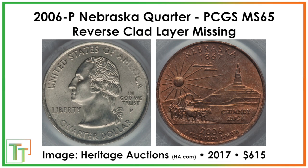So this one, definitely a neat find and a good example of the value that's still produced on some of these coins. Clad layers, as much as things have improved, every once in a while on some of the newer coins we'll be able to find something neat just like this one.